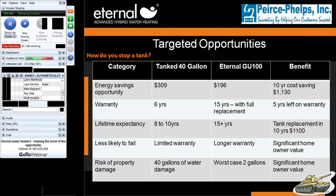As far as the warranties are concerned, standard tank unit, 6 years, non-prorated. With us, it's 15 years on the internal product with full replacement. No sections, no parts, no pieces. So in this case, if it's a 15-year warranty on the internal product, by the time you have to replace that tank heater, you still have 5 years left on the internal warranty. The life expectancy of a tank heater is about 8 to 10 years at 60-something% efficiency. Our expected lifetime is 15 years plus.